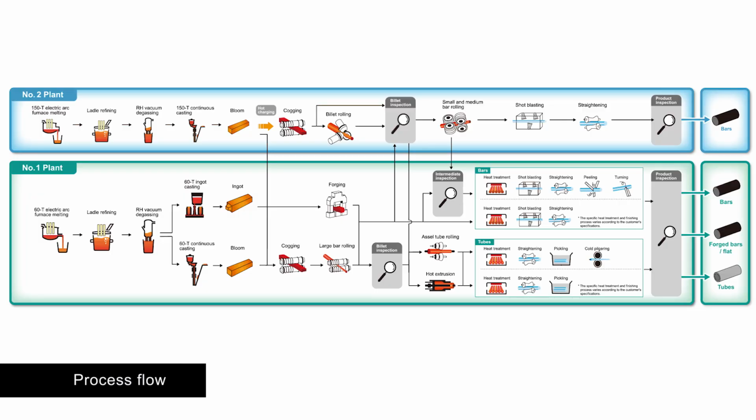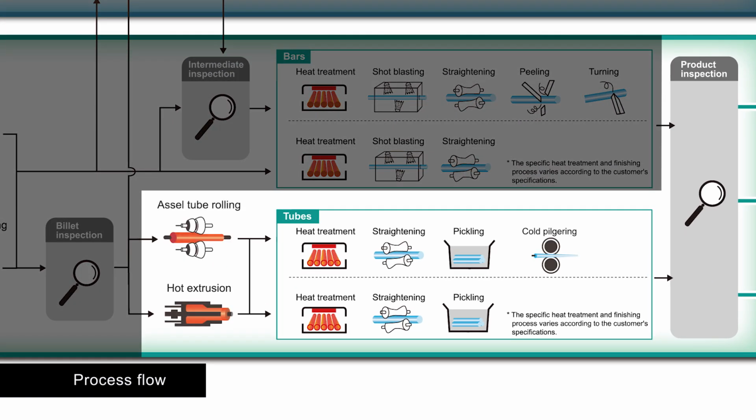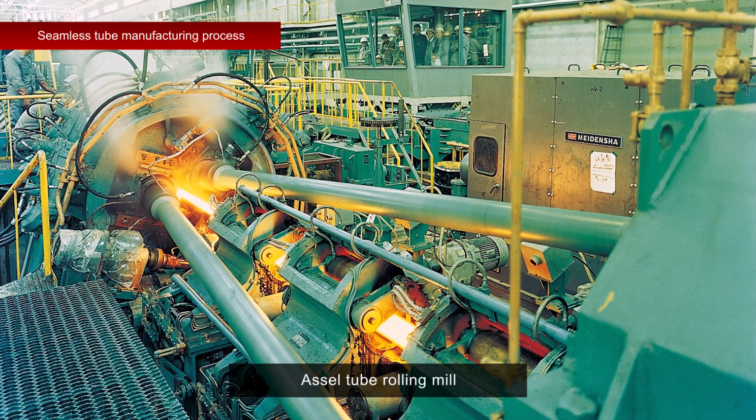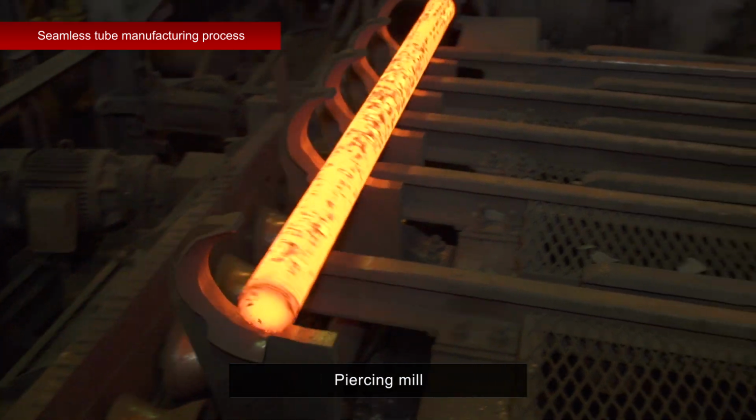We manufacture a wide variety of seamless tubes via hot working and cold working processes using high cleanliness steel produced in our steelmaking plants to meet our customers' needs. Our Accel tube rolling mill is designed for manufacturing bearing steel and alloy steel tubes.